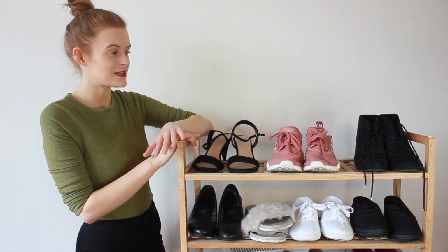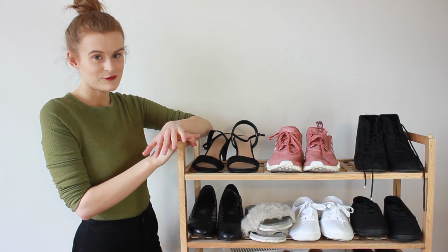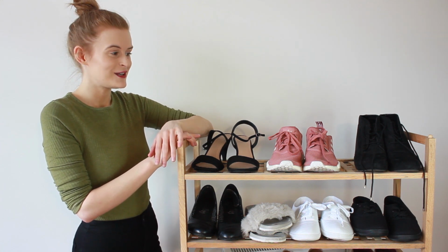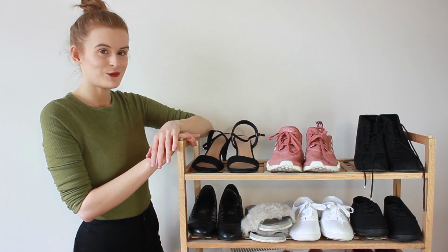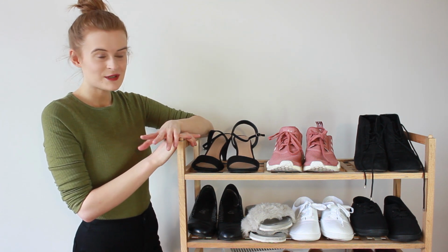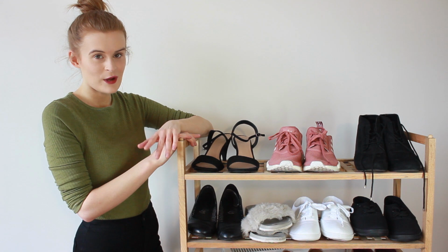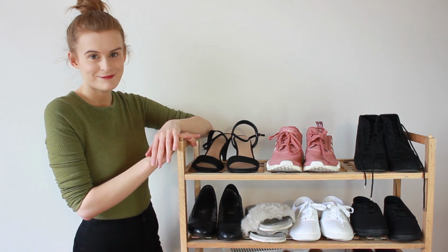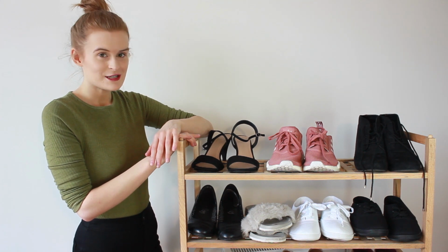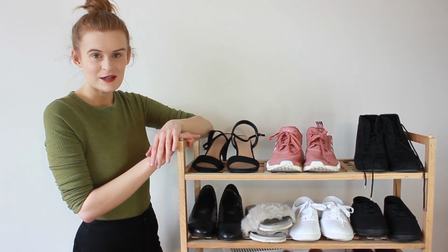All of which, to my understanding, unless otherwise specified, are vegan, and if not then I'll go into why, i.e. thrifted. And I'm just going to give you a bit of history behind them, potentially where they were purchased, how much for, where from, etc, and where I typically wear them to. So I'll give you close-ups as we go along as well, just so you can get a better look at the shoes.